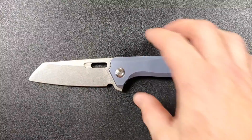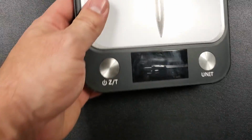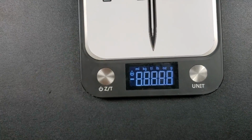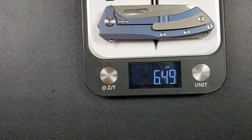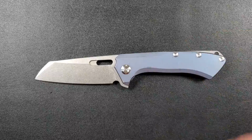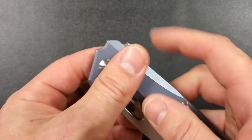I can never remember how big this thing is because for whatever reason, the carry profile just isn't bad. It's also right there in my sweet spot in terms of weight. Let me go ahead and weigh this for you guys again real quick, even though we've already reviewed it. We're looking at 6.49 ounces, not right in my sweet spot, but again, I can never remember. This knife throws my senses off so much. It's a big knife and a heavy knife, but the carry profile is nice, and it really isn't all that thick.